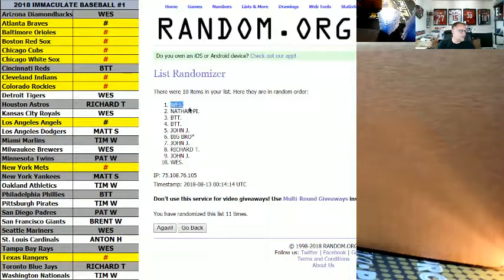West Side takes the one hole. Nathan 2, Big Sexy 3, 4, Bellringer 5, Big Broho 6, Bellringer 7, Richard you get 8, Bellringer 9, and West Side 10. That's in that one spot, West Side.